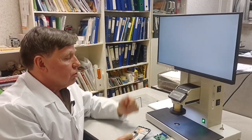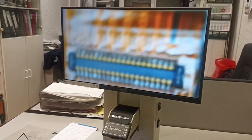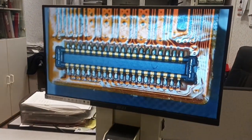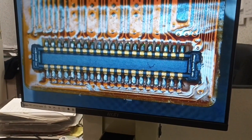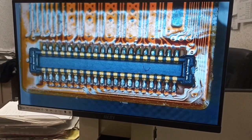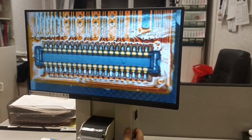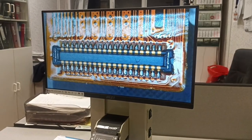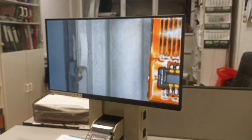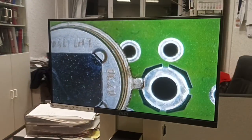Here I want to demonstrate to you our latest digital microscope with TV output on a Full HD screen with 22 inches diagonal and high definition quality. This microscope is controlled by digital drive of zoom and manual focus functions. It also has the possibility to control quality of soldering in microelectronics.